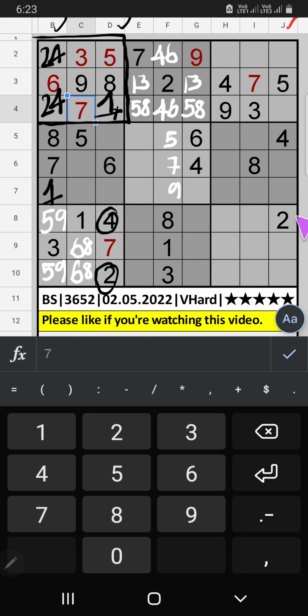Column J, we have 2. So 2 can't come in this cell. Then 2 is confirmed here. Then 4 also we can confirm here. Since 4 is here, 4 can't come in this cell. 4 is confirmed here. Then 6 is here. 4th row, only 1 number is remaining. 6 is confirmed here.